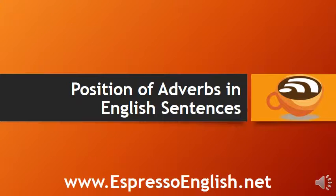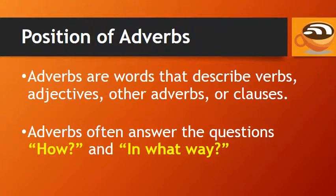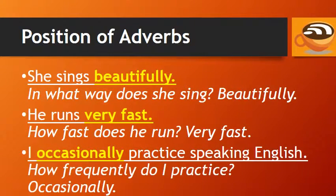Position of adverbs in English sentences from espressoenglish.net. Adverbs are words that describe verbs, adjectives, other adverbs, or clauses. Adverbs often answer the questions how and in what way. For example, she sings beautifully. The adverb beautifully answers the question, in what way does she sing?